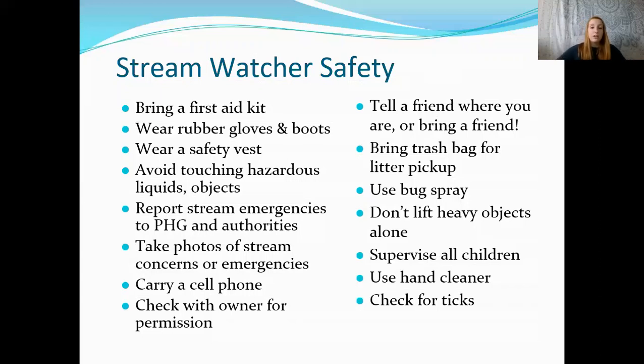So just make sure someone always knows where you are, or even better, always bring a buddy into the field. Remember your trash bags for your litter pickup, bug spray. Don't lift heavy objects. We encourage kids to participate. It's great to get them started young, but if they are going out with you, make sure there's an adult supervisor. Use hand sanitizer at the end, and always, always check for ticks. We imagine ticks will be even worse this year because we had a pretty mild winter, so it's super important to always check for ticks.